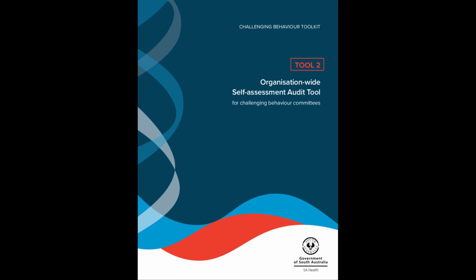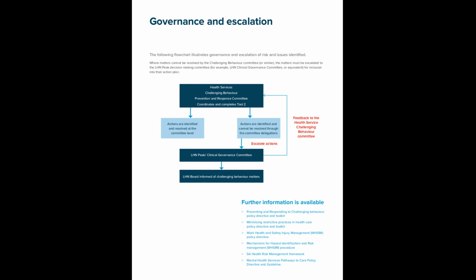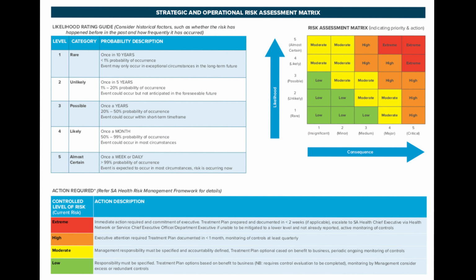Tool 2 of the SA Health Challenging Behaviour Toolkit is an organisation-wide self-assessment audit tool aimed at challenging behaviour committees. However, the tool is a valuable resource that may be used by any healthcare or social assistance organisation to identify gaps in their preventative strategies and risk control measures.